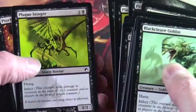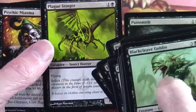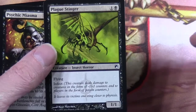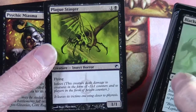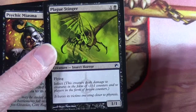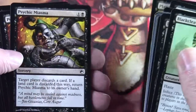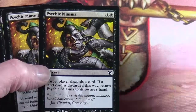So one of the problems with Infect, and why it's not always liked by a lot of people, is that in terms of winning Magic, there's a number of ways you can do that. One of which is basically getting someone's life total down to 0. Another way is through poison counters. However, with life totals you're going from 20 to 0. With poison counters, it's getting up to 10. So that's why Infect can be a real pain.